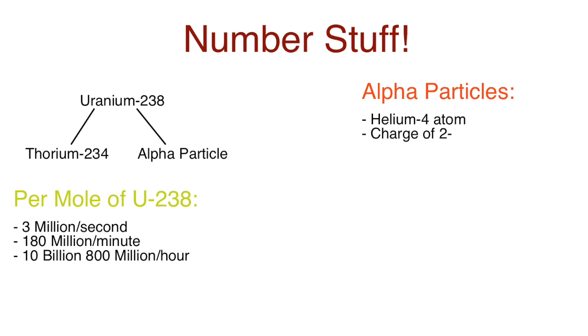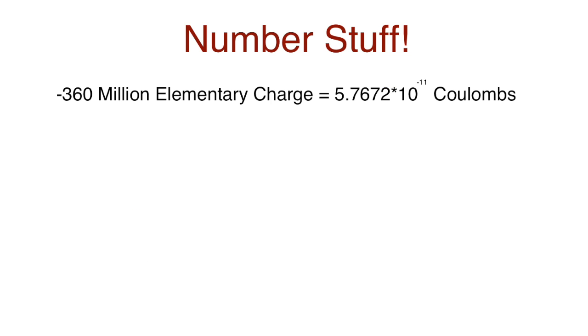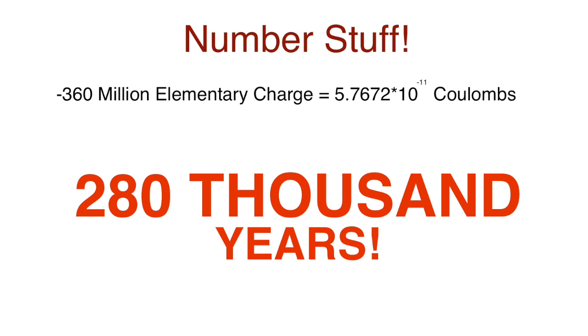1 mole of uranium-238 releases 3 million alpha particles per second, 180 million per minute, 10,800,000,000 per hour, etc. Each alpha particle has a charge of 2+, so 1 mole of uranium-238 releases 360 million electrons worth of charge, or 360 million elementary charge. What's the point? Well, this is equal to 5.7672 times 10 to the power of minus 11 coulombs. At this rate, 1 mole of uranium-238 would take just over 280,000 years to charge a smartphone. Obviously, direct power draw is not an optimal application for this technology.